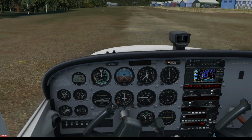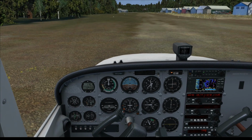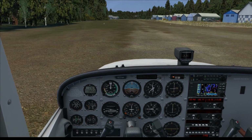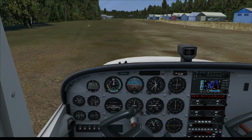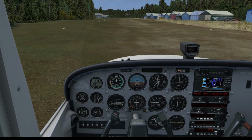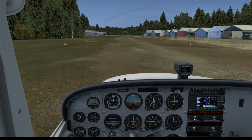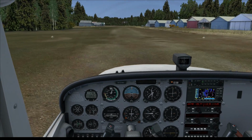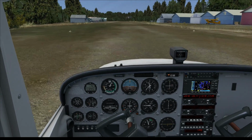Flaps are down and away we go. Normally you go full throttle here to get going, but it's quite bumpy, so I'm just going to try and take it easy. You'll see what I mean by bumpy as well. I'll just dial in a bit more power. We're not nearly going fast enough.